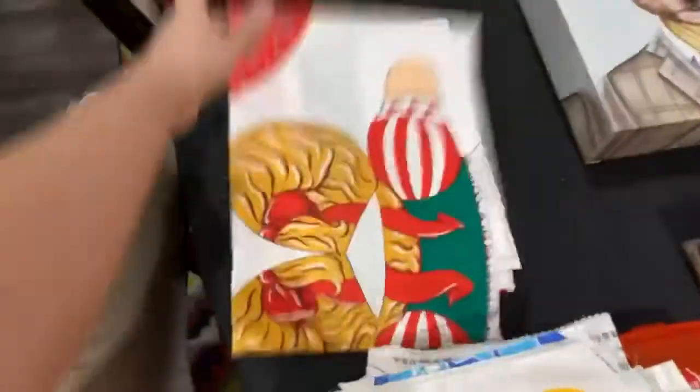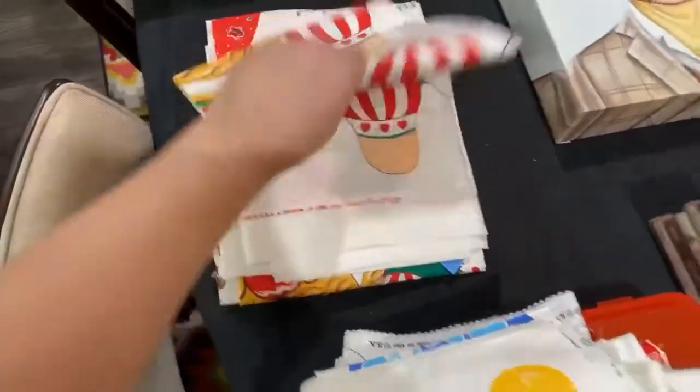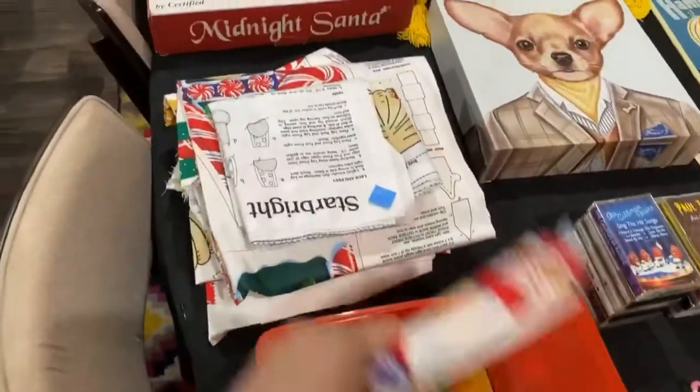I'm not going to thrift stores lately, but I love to hit up an estate sale. But yeah, really cool fabric for a dollar each. And they really run the gamut on price, from like $6 to $15. That's why I think bundling them will be the best.